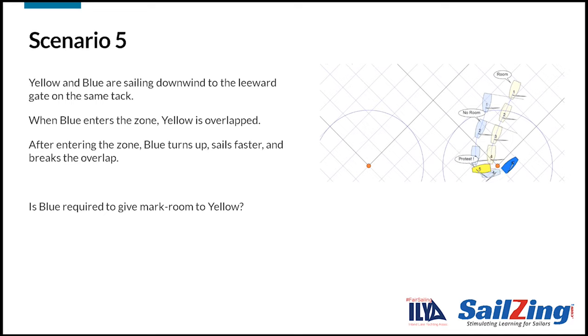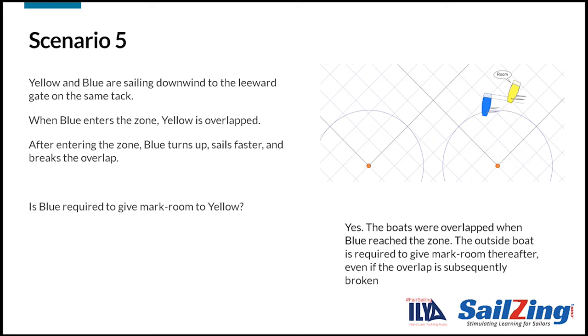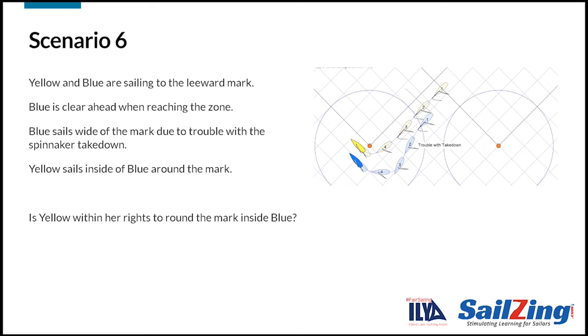Here's the next example. Yellow and blue are sailing downwind to the leeward gate on the same tack. When blue enters the zone, yellow is overlapped. After entering the zone, blue turns up, sails faster, and breaks the overlap. Is blue required to give mark room to yellow? The answer is yes. The boats were overlapped when blue reached the zone. This again illustrates the snapshot concept.